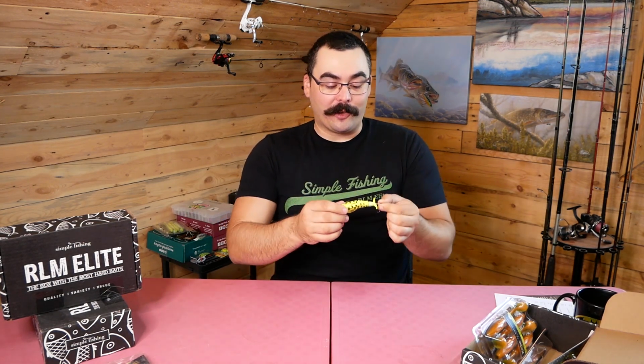So that's a really cool lure, nice bright color, it'll definitely attract them. I'm really excited to give that a try. Unfortunately, this will be a lure that I have to wait until spring to use. But there's nothing wrong with building up the arsenal.